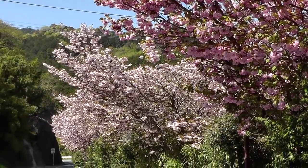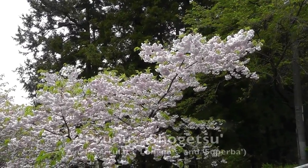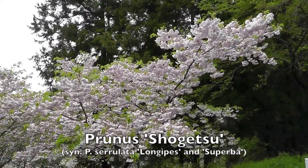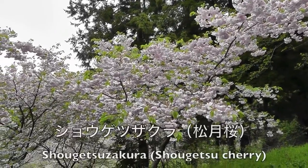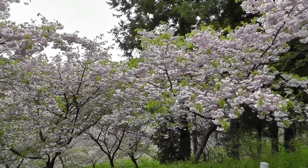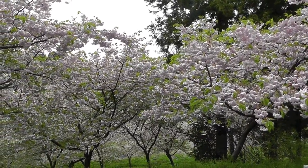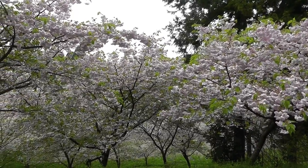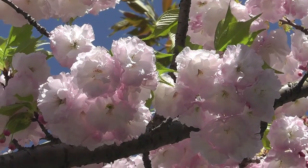A similar but smaller flowered Yamazakura is the pale pink Prunus shogetsu. It flowers generously with hundreds of pastel pink blossoms hanging down in dense clusters, like pendant corsages.